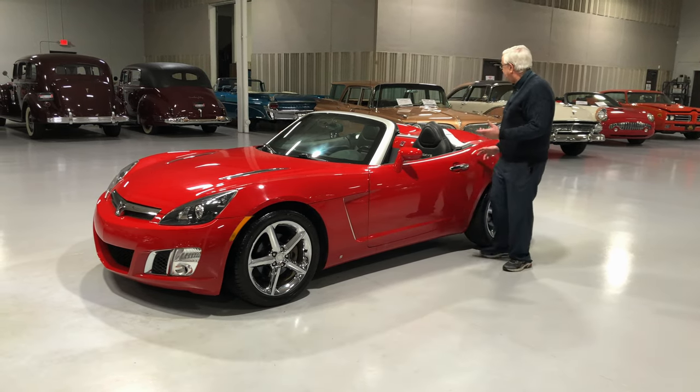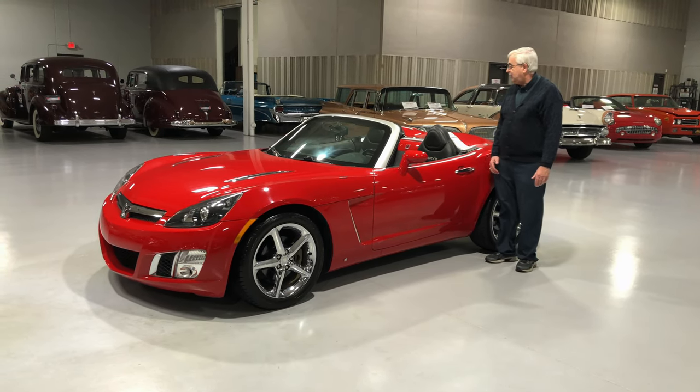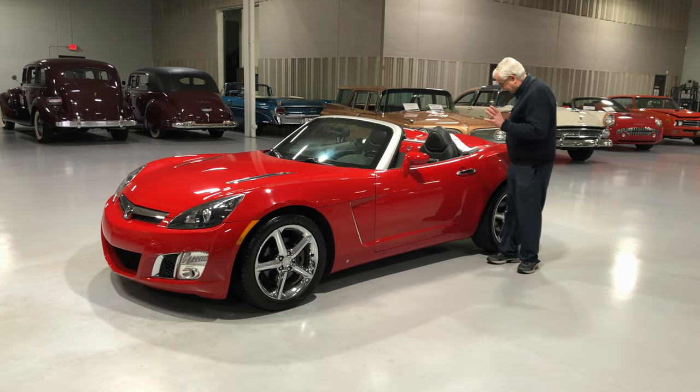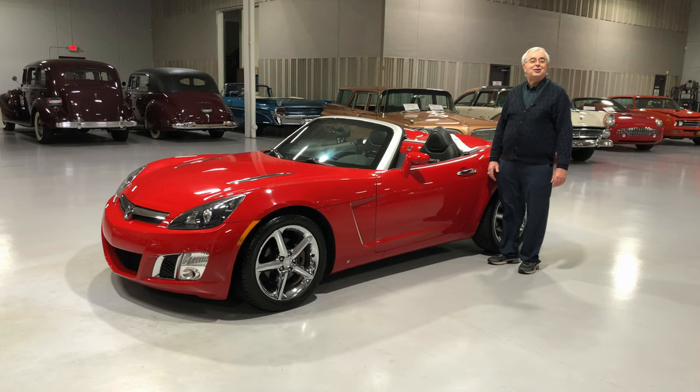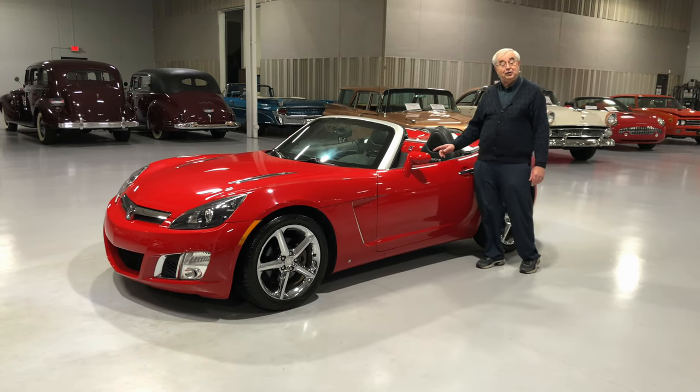So if you're looking for something for the summer, something that you get in, I mean, it's a beautiful car all the way around, beautiful interior, nice red paint. I mean, it's just got that look, like I said, it's going fast, going down the road when it's sitting still. You can come and take a look at it in person if you're so inclined.